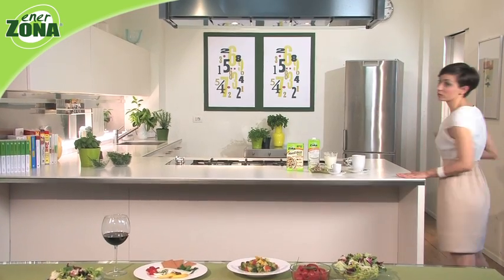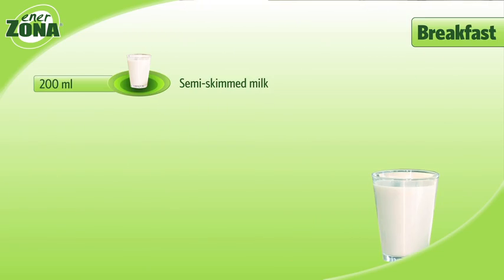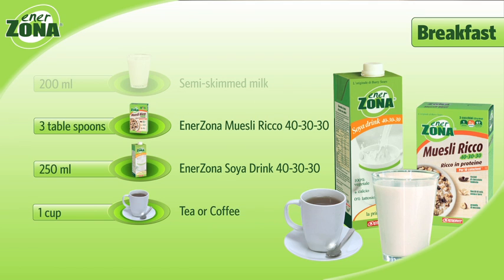Let's start with breakfast. I like it sweet. 200 milliliters semi-skim milk with 3 spoons of EnerZona muesli rico, which satisfies the 40-30-30 ratio. As an alternative to milk, you can drink EnerZona soya drink 40-30-30 250 milliliters. You can also add tea or coffee. For the same breakfast, a man can add 4 EnerZona 40-30-30 biscuits.